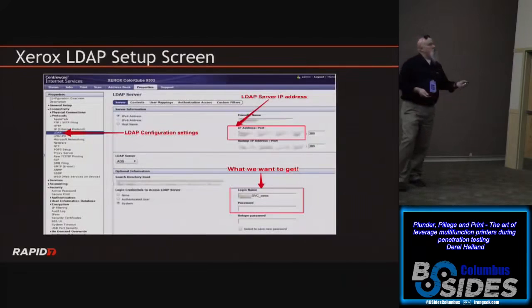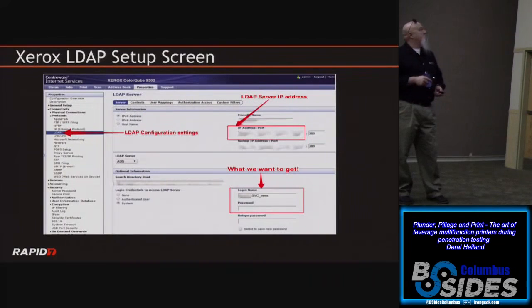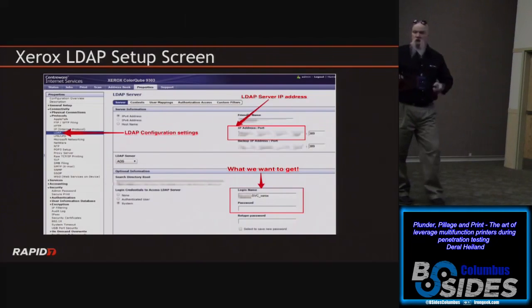So we're going to look at a couple screenshots to start with. So we have Xerox. We come down here to LDAP config. You change the IP addresses. You have this printer password function.